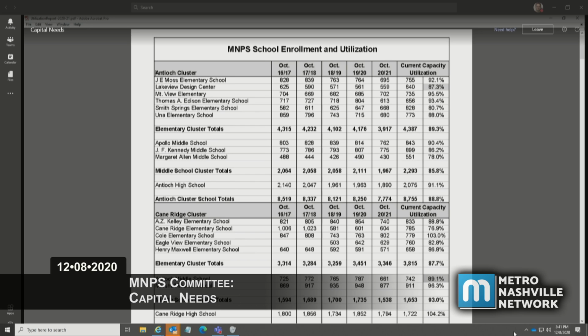This document is called the School Enrollment and Utilization Report, and we separate it by cluster. And so you can see on this page, the Antioch cluster, we show 5 years of actual enrollment. And so we go back to 2016-17 to look at actual enrollment. That would be the 40-day enrollment is what we typically used as our quote unquote official enrollment. And so October of 2016-17, 17-18, 18-19, 19-20, and then the current year, 2021, which we know is, of course, somewhat of an anomaly as it relates to enrollment in general.